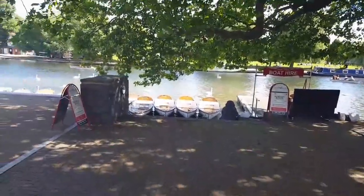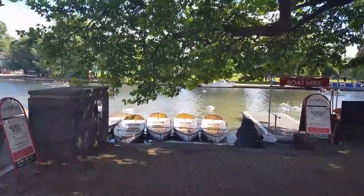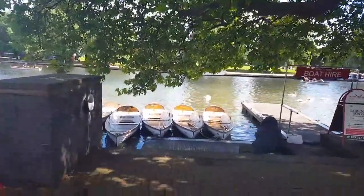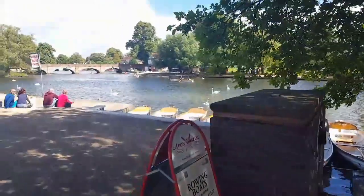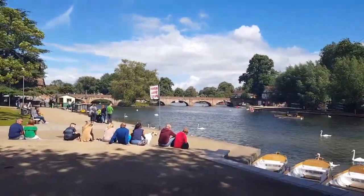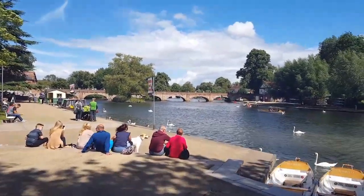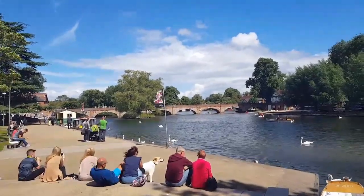Can you see the swans? I have to excuse the drums in the background. There's a Roman games going on. But you can hire rowboats. And there in the distance is the bridge built by Sir Thomas Jolliffe in the 15th century, and it's still standing.